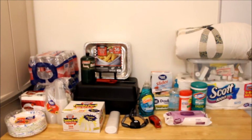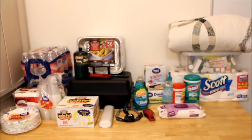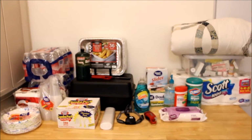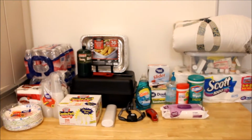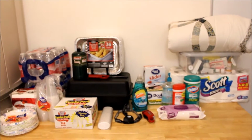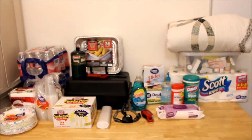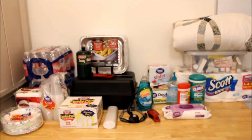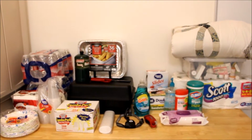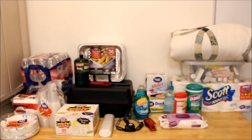So today I'm going to go over some non-food items that you might need in case of an emergency. We're going to go with the worst case scenario: the electricity's out, you have nowhere to go, it's freezing outside, and you have no water. So just some things to have on hand, and these are everyday things that you use. It's really not hard to get it together, and you can do it on a budget.